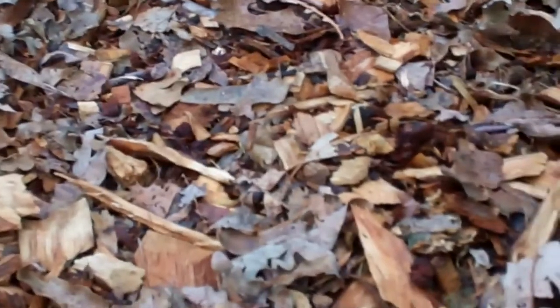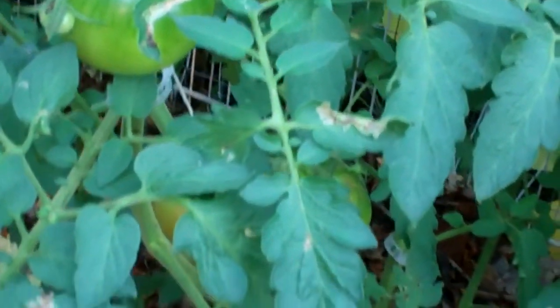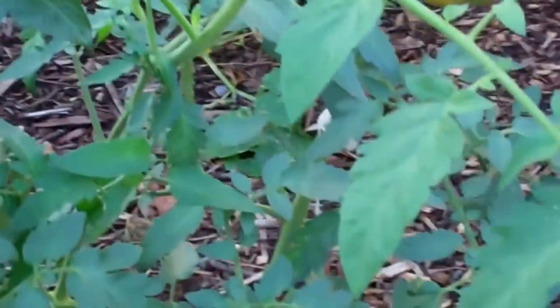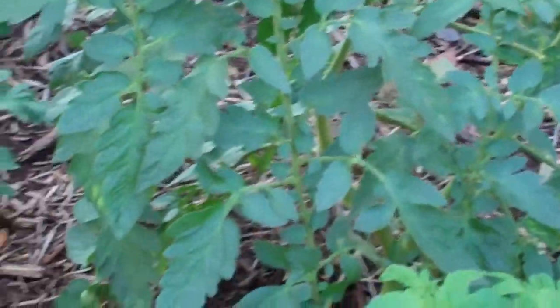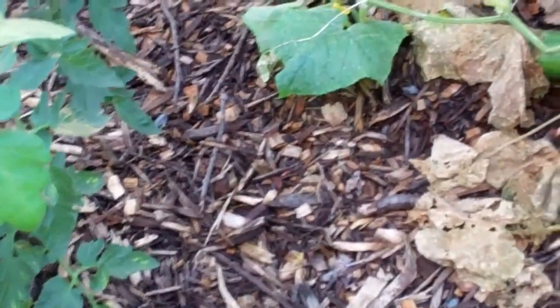So we haven't been doing much of any watering on the tomato plants, but every now and then we have given them a shot of water. But according to Paul, you really don't need to, because the moisture holds down underneath this mulch and it releases it.